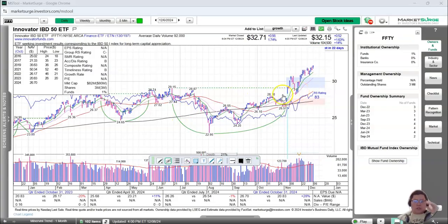We're gonna look at some ETFs right now. IBD 50 broke out right here, climbed to a new high, then it kind of broke down here, then it continued this run since. So it looks really nice here, very sharp as well. So growth stocks in general are moving. So that's a good environment to be in for growth stock investors.